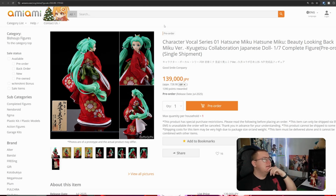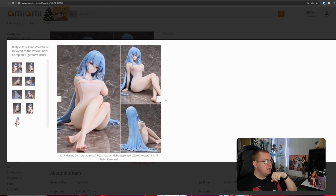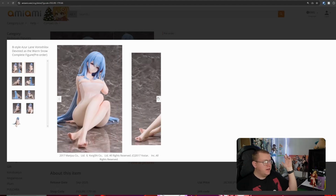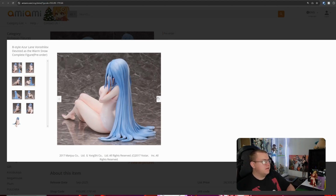B-Style Azur Lane, Vero Shiro devoted as the Warm Snow complete figure by Fring, 38,500 yen. Looks fine. It's just her in a towel. Very simple though. It's not transparent. It's kind of semi-translucent, but very minor.